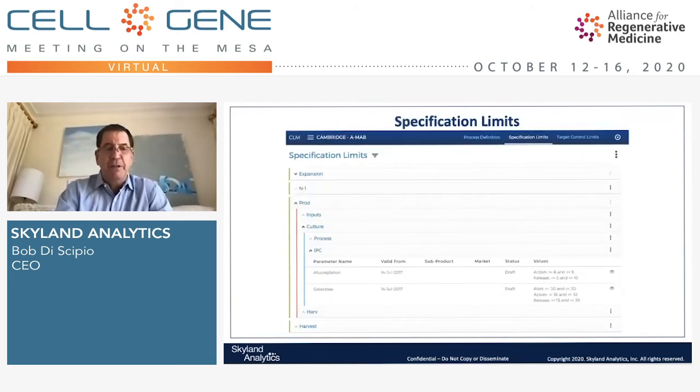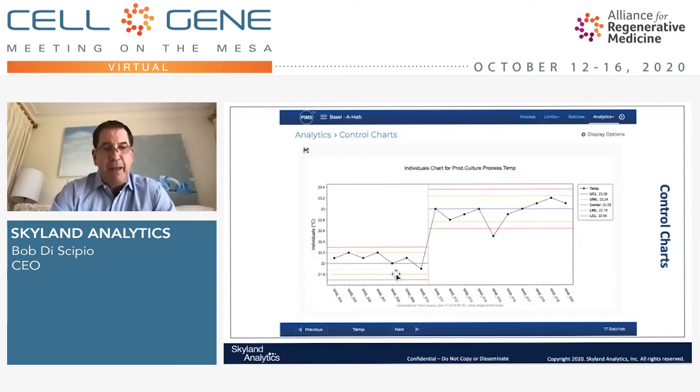Specification limits and target control limits can be set and managed, changed over time within the PIMS system. And with our data cascade feature, as the valid dates come into play for these limits, you can automatically align these limits with the batch results to seamlessly generate segmented control charts. And here's an example of that. This control chart shows that although temperature results varied from batch to batch, all of the results were within the target limits, which had changed over time.